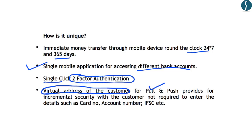And the UPI provides a virtual address to the customer which he can use for transactions. And it provides for incremental security and is not required to enter the details such as the card numbers, the account numbers, or the IFSC code. So simply the UPI provides a virtual address to the customer which he can use for transactions. It means that it simplifies the transactions for the customers.